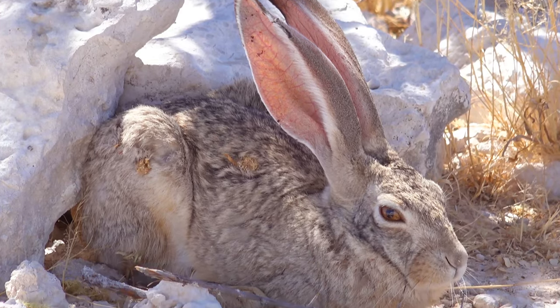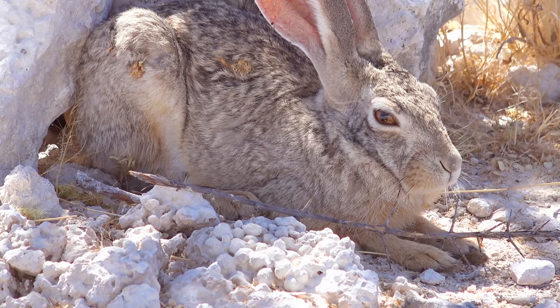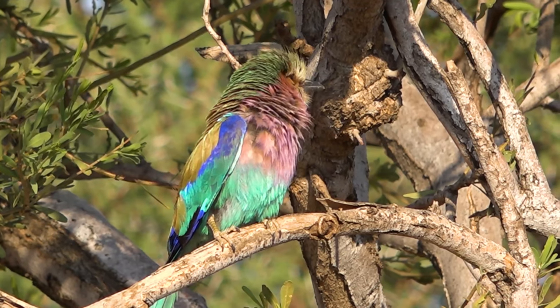The wildlife opportunities here in Namibia are the best I've experienced in all my African travels. You're all alone here with the wildlife and far from civilization.